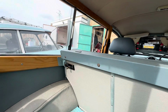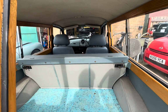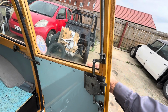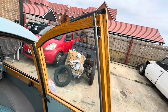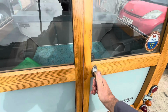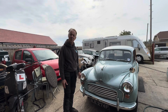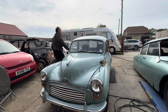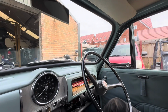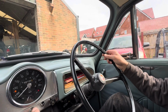So very English. Okay, let's take this lovely old thing for a test drive, like Auntie Doris. Let's go. Okay. Oh yes, pedals are in a different place. Off we go.